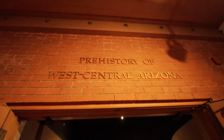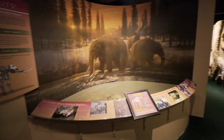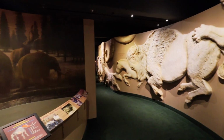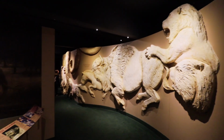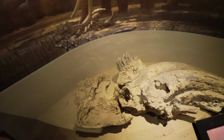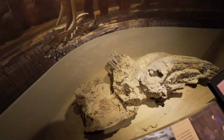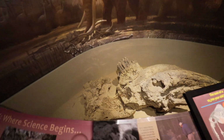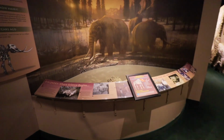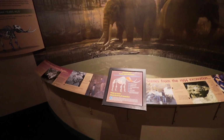Now go into the prehistory of Western and Central Arizona. Did you know that mammoth or mammoths was actually meant originally to be an earth burrower by definition? We are asked here to look at this display and learn a little bit more about the 10,000-year-old beast that we now call a mammoth.